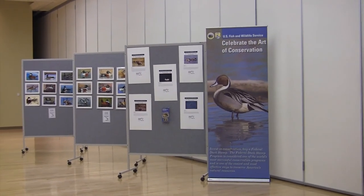Our junior duck stamp program tries to get kids interested at a very young age, so we could perhaps maybe have 300 to 400 entries in the near future.